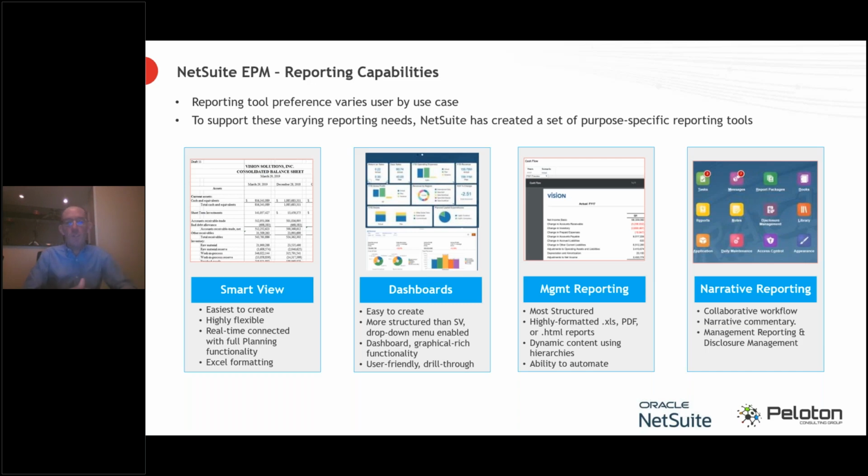Dashboards, I think we know what those are, the visualizations, the KPIs, but it pops. It's right in front of you, highly interactive. Again, easy to configure and create.